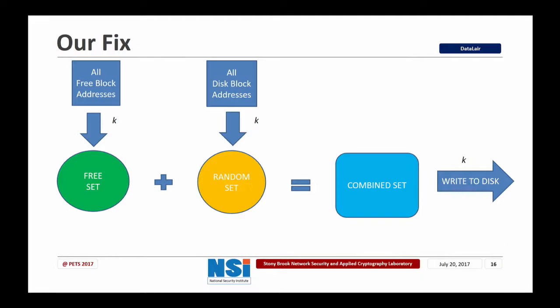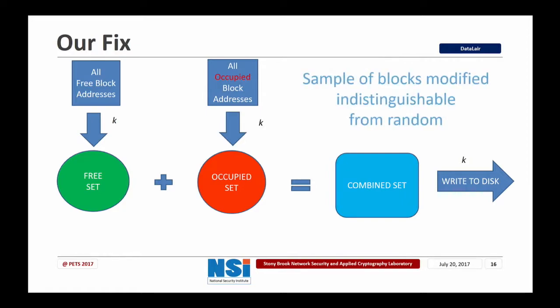And here, instead of creating a random set, we now create a set of occupied block addresses, and the rest of the sampling step remains the same. In this case, we can in fact show that the sample of blocks that are finally modified per write is indistinguishable from a random sample. In other words, DL-ORAM generates a write trace which can be generated by a simulator with access only to public information and to random oracles.